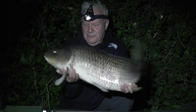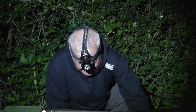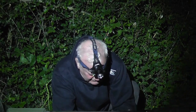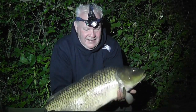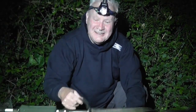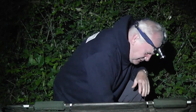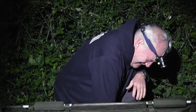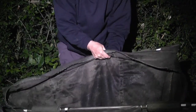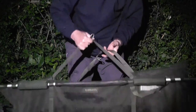But yeah, silly o'clock, and I'm just gonna hold him up once more for you guys, get the rods back out, and he'll be back to bed, I think. I think we got the gist of it. He's tired as well. But yeah, 21-pound common for Dad. Brilliant start for the night, and hopefully it'll continue.